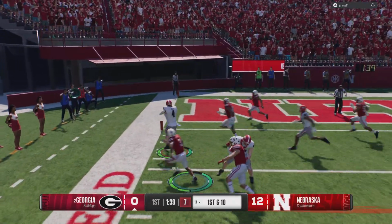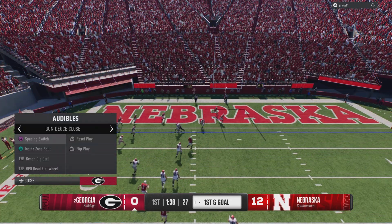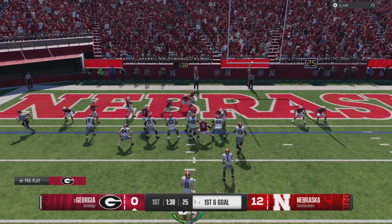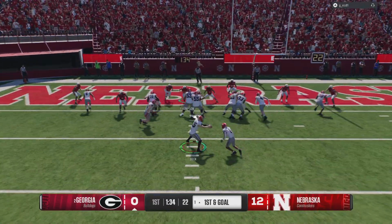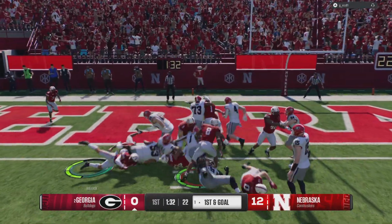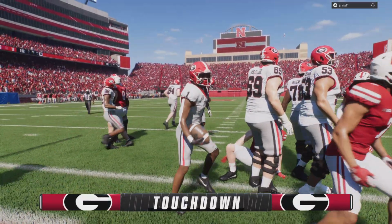That's caught. It's dealt. And he'll step out of bounds just short of the goal line. Almost a touchdown, but not in there yet. And the Dogs want to move quickly. Trying to run it in. And he takes it in for the score. Touchdown, Dogs!